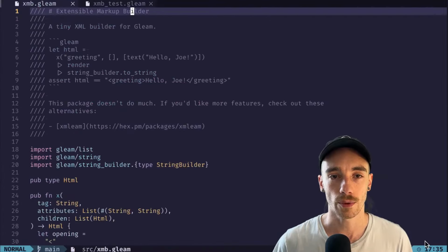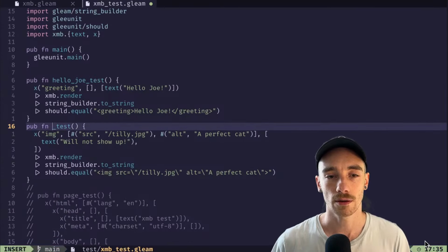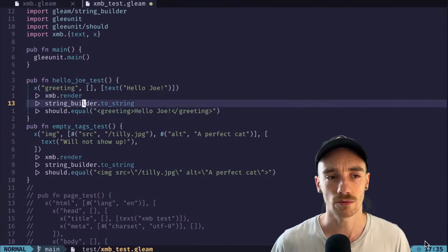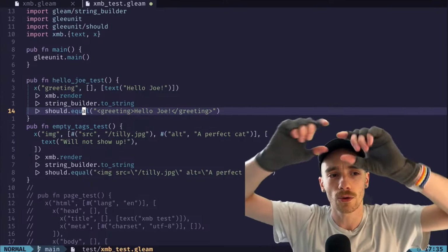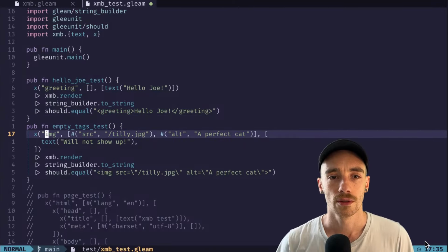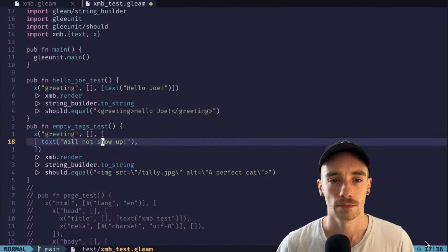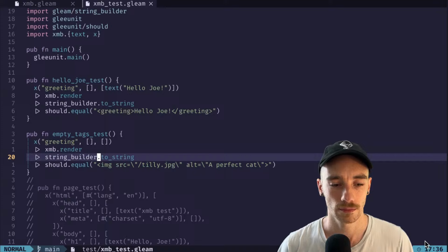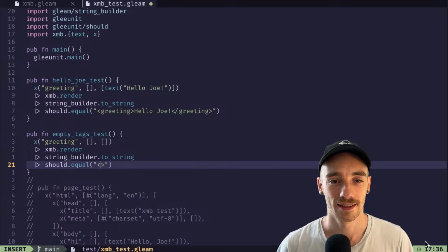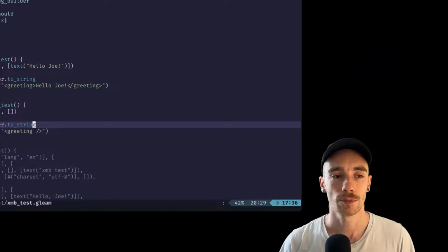Okay, so what's the next test we want? There's no such thing as a void tag in XML, but there are empty tags test. I think maybe render should be called render fragments because it doesn't have the... What's the thing at the top of XML called? You know, the one that says what version it is and all that nonsense. So greeting. So this will be greeting with a slash at the end, like that. Whoops, I pressed a funny button.